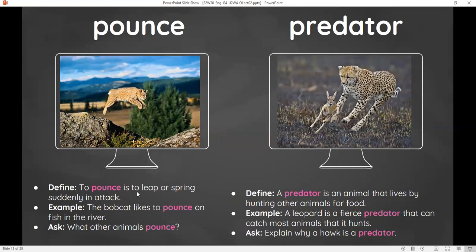To pounce is to leap or spring suddenly in attack. Do you see? This bobcat pounces. The bobcat likes to pounce on fish in the river. It means it's leaping or springing suddenly. What other animals pounce? Next, I have the word predator.